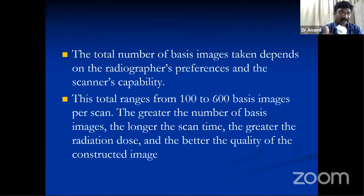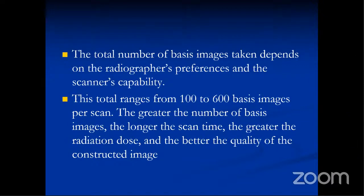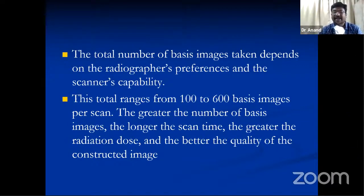As I told you earlier, the total number of basic images depends upon the radiographic preference, and that is possible in only a few machines such as NewTom and iCAT machines. Most machines don't have that preference. It also depends on the scanner's capability and the voxel size particular to that machine. This total range varies from 100 to 600 basic images. So I can restrict the basic images to either 100 or 600. If I use 600 basic images, the clarity of the image would be very good. But if I use 100 basic images, the clarity would not be so good.